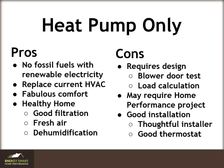So I found that if you drop the ball at any one of those points, the odds of the project not giving the clients what they want are very high. So we just ended up developing this process. It was accidental. But that's what I consider a home performance project, from what you want to fix to testing out that project all the way through.